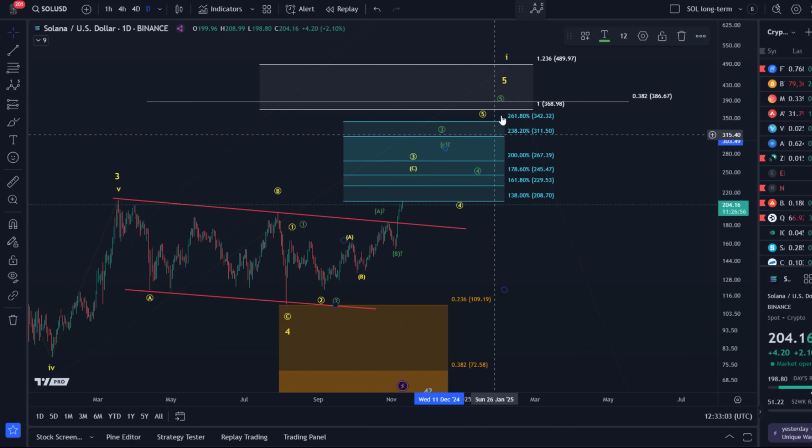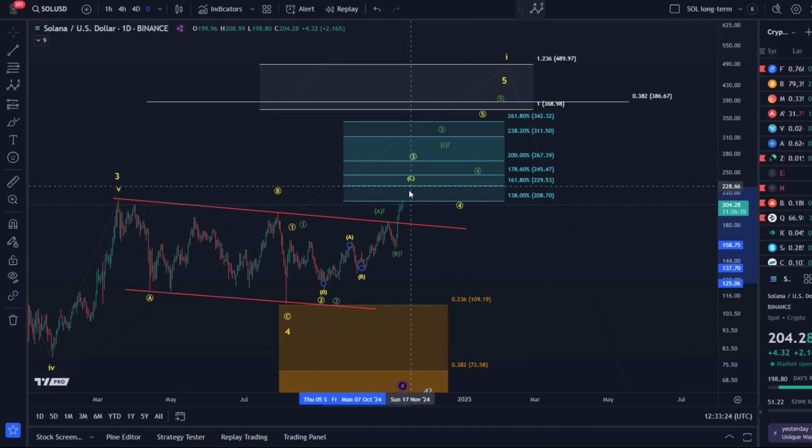Both are essentially the same wave count. Just here within the third wave, the subdivisions are different. They differ between the yellow and the green scenario. So what's the difference? Well, in the green scenario, the idea is that we have only just started the C wave up. In the yellow count, that C wave could be finished right now.